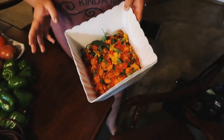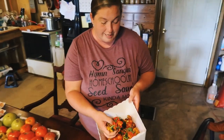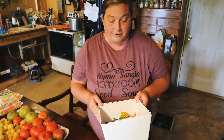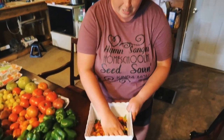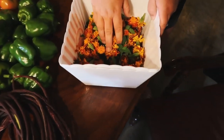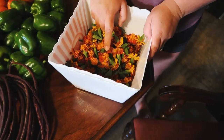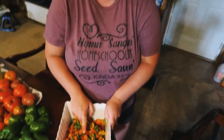So you've already seen me do my marigolds. I'm gonna wash these and then I'm gonna put them straight into the dehydrator on 95 degrees. Let them go for probably about 24 hours and get them dry. And then my chocolate mint that's under here, I'm gonna do the exact same thing with. And then I'm going to store that in mason jars with a moisture absorber, and then I will throw that right into tea when I want some. So that will be really, really nice.